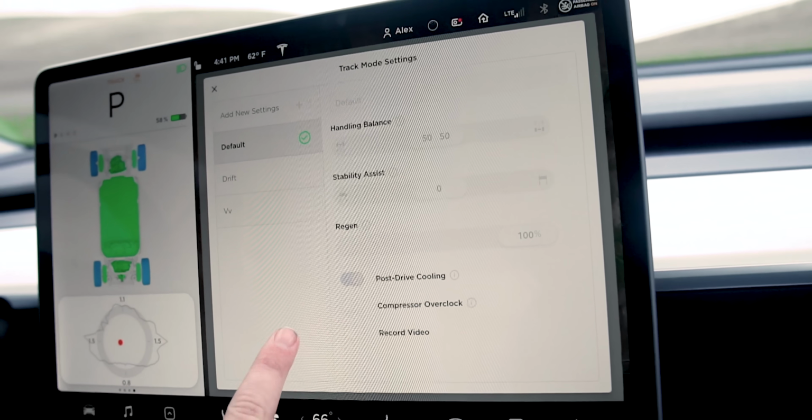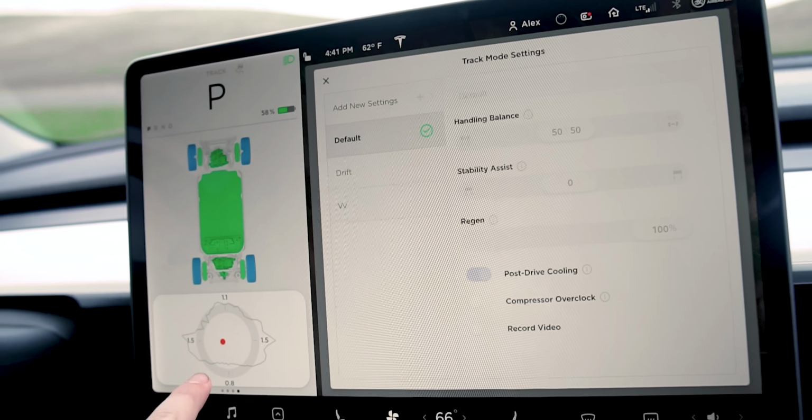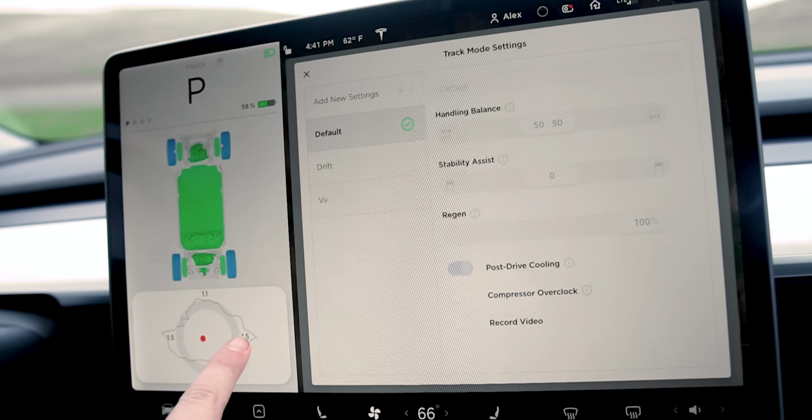So if you want to see your track lap times, we've got a G meter on the side here that shows not only live data, but it records data. So you can see this was my last lap. Look how many G's this thing was pulling laterally.